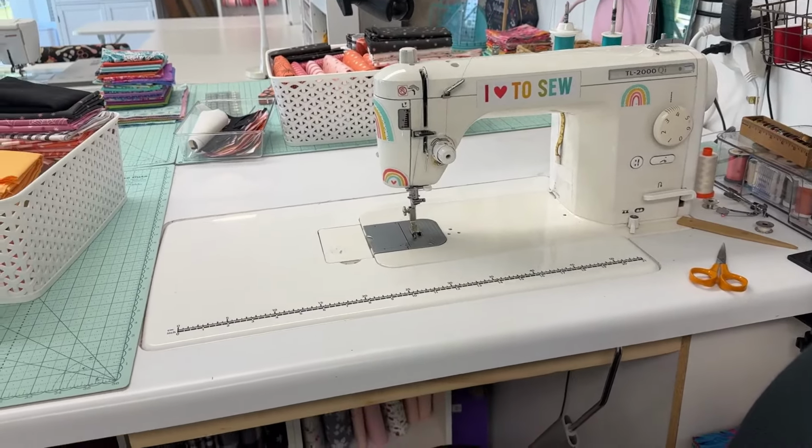But I've got everything that I need right at my fingertips. I've got excess thread over here, more in the bin. It's, like I said, kind of a mess, but that's just what we're getting today. And then over here, this is where I store my fat quarter bundles. My layer cakes are all in there. Those are drawers. They're all from Target. And then here we've got charm packs, jelly rolls, extra stuff.